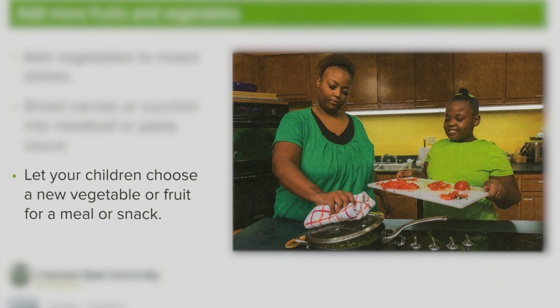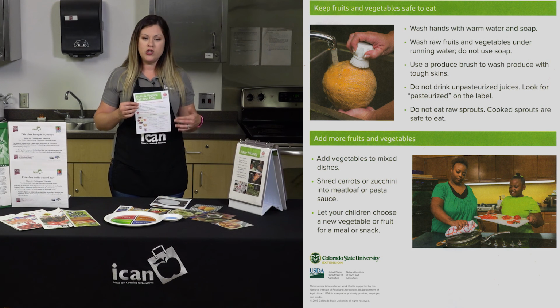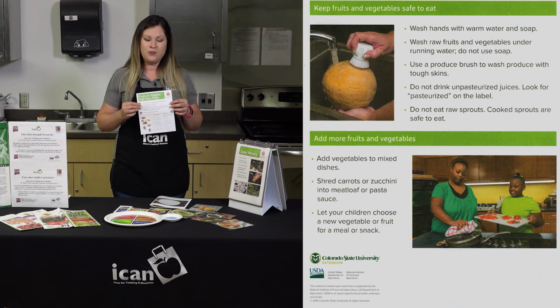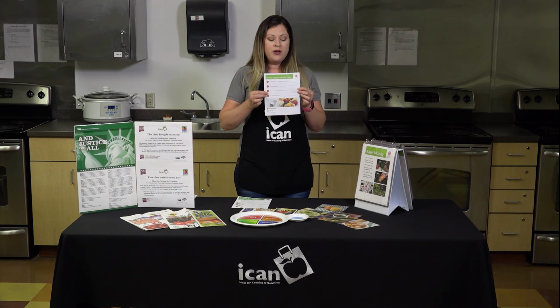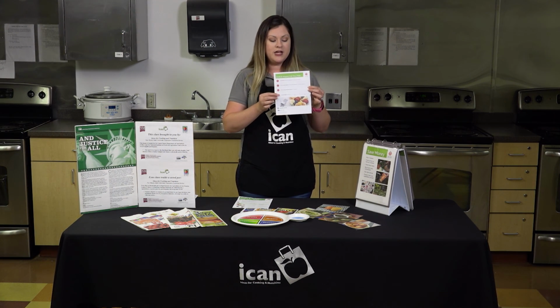Let your children choose a new vegetable or fruit for a meal or snack. When our families are part of preparing the meals that we will be eating for the week or for the day, a lot of times they will be more anxious to taste the meal that they helped to prepare. So we want to include our children in meal prepping, and that way they can help pick out some new things that they may like to try, or they can also learn how to prepare these meals in the kitchen.